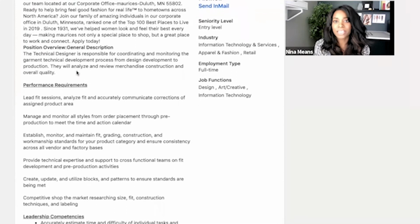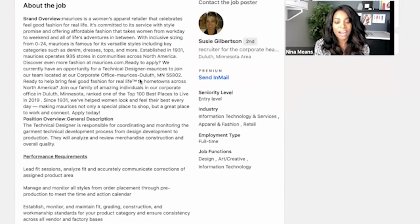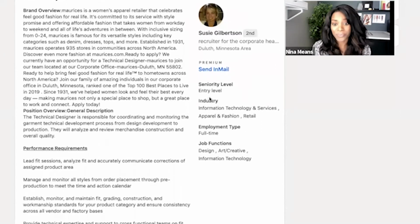And so this particular job is for the role as technical designer. They are considering this job as entry level and that the industry is information technology and services. So if you're with us for the last session, we introduced you to the Gerber technology platform for unique PLM for product lifecycle management software. So these technical jobs are in technology. Technology is a part of technical design. But it's also apparel and fashion and understanding retail. So understanding how what you do affects the cost and the aesthetics and how it translates to technology.